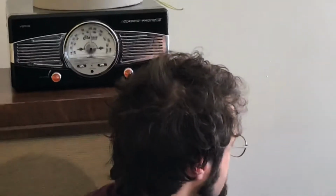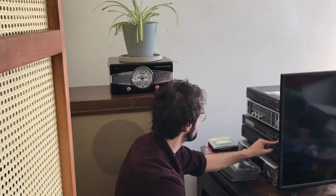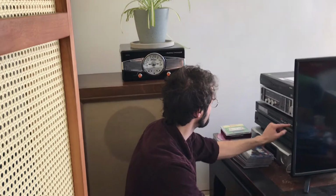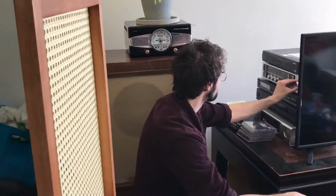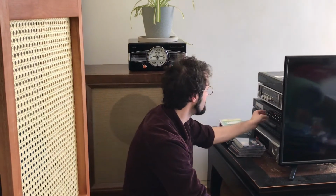FM reception's fairly good. None of my presets have kept, so I might just tune around until we hear something I can show it off. 90.7 will do. Sin FM. Now, it's a bit hard to tell. There is a bit of distortion behind that. It doesn't sound as good as it could, but oh well.